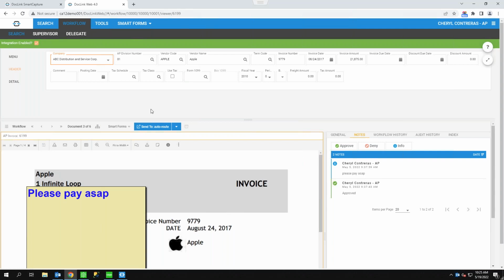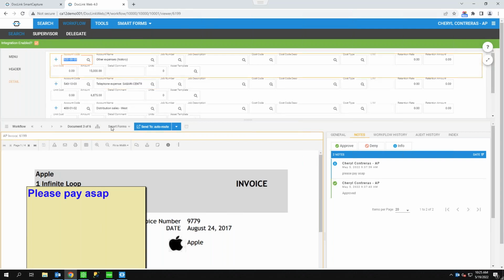We've mimicked that process so that the GL coding happens automatically. All the header information is given to us by that OCR process, and all we need to do is add the GL line information. We can automate this to a degree as well.